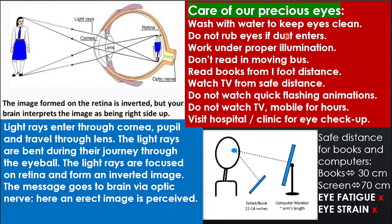So wash the eyes, use proper illumination, keep a safe distance when you are reading or watching television, do not watch quick flashing animations, and visit the clinic regularly. And avoid eye fatigue and eye strain by keeping the books and the computer monitor at a safe distance.